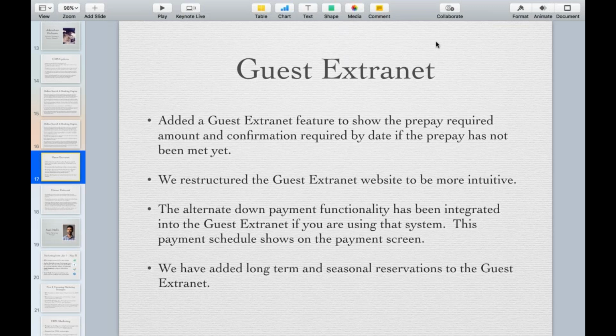So onto the guest extranet. I did just mention that the alternate down payment functionality has been already integrated into the guest extranet if you're using that system. So on the payment schedule, which shows up on the payment screen, they'll see that. We added a guest extranet feature to show the prepaid required amount and confirmation required by dates if the prepay hasn't been met yet. And we also restructured the guest extranet website to be a little bit more intuitive.